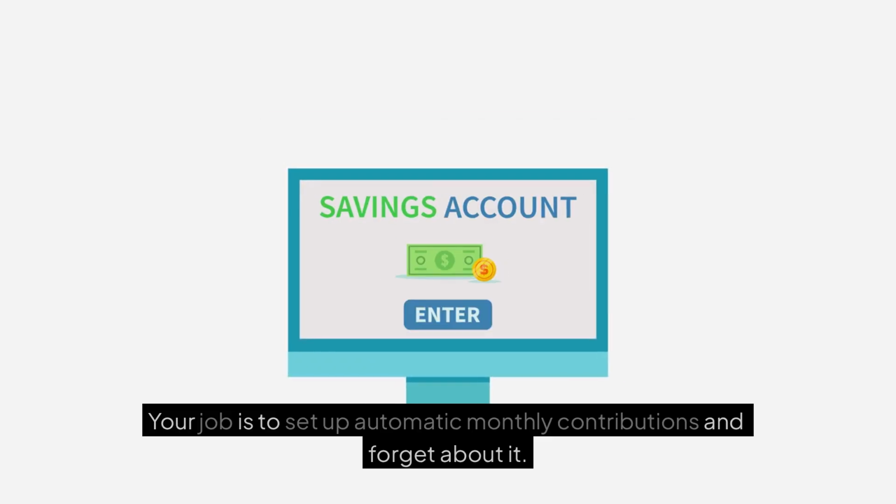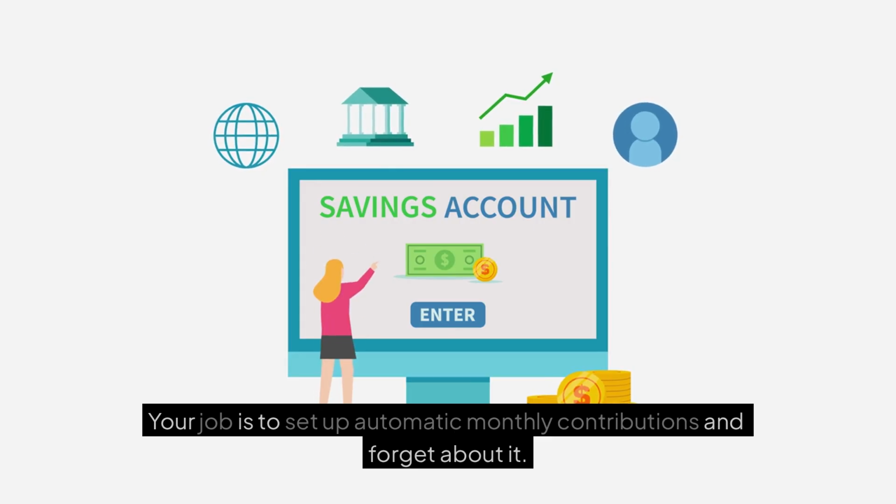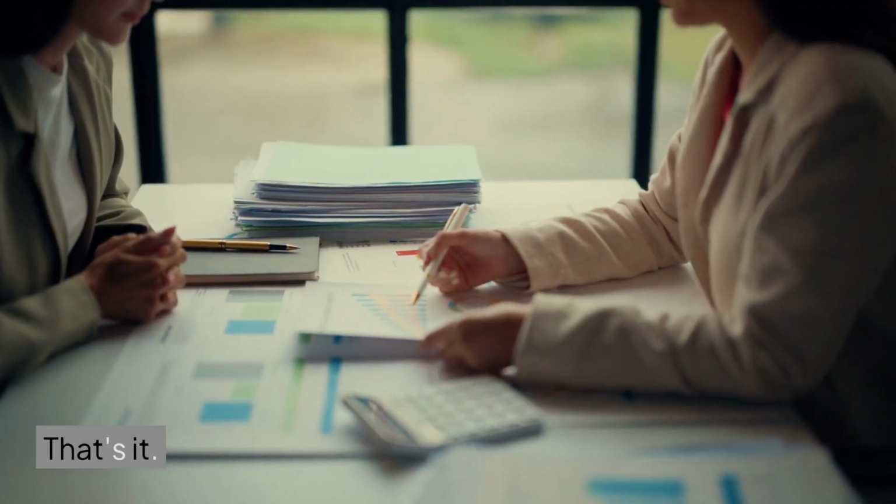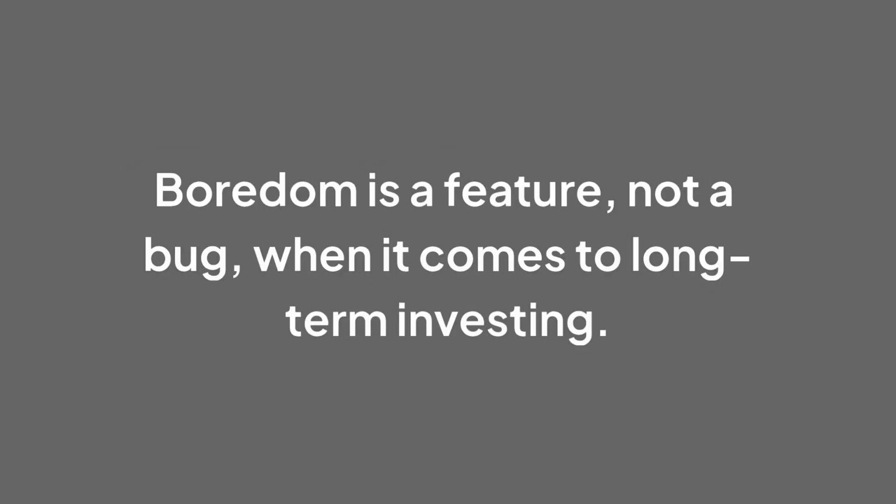Your job is not to watch the market. Your job is to set up automatic monthly contributions and forget about it. Check it once a quarter. That's it. Boredom is a feature, not a bug, when it comes to long-term investing.